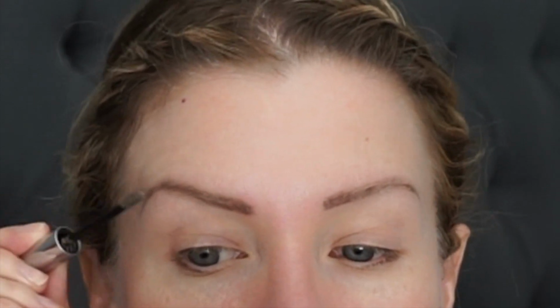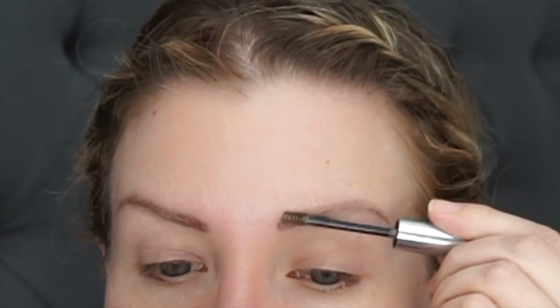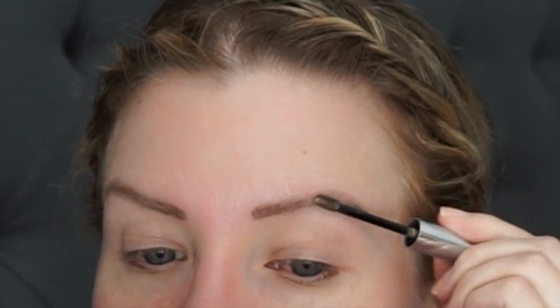So this is a far cry from the brow that I showed in my Botox brow lift video, but it's fine. It looks just super natural. And then I take my Glossier Boy Brow and set that. This is in the shade Blonde. And I just brush the hairs up and soften the pigment, and it also adds a little bit of extra color and fullness to the brow.